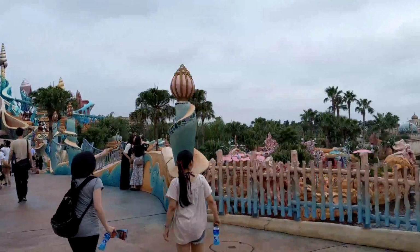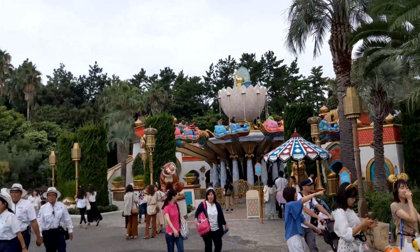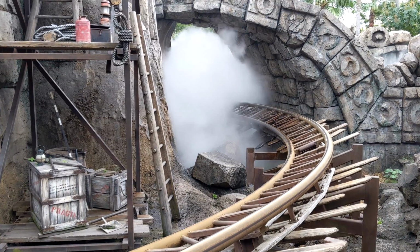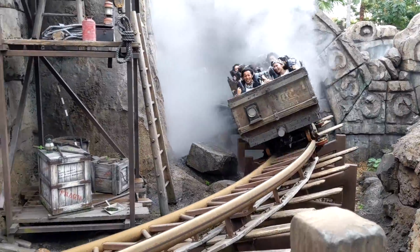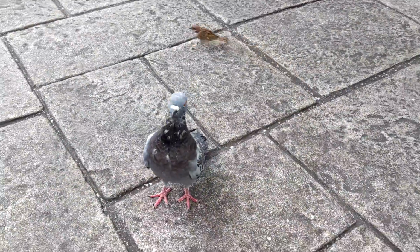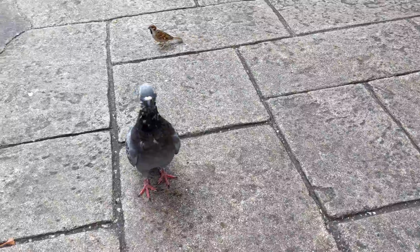And this was like the desert area. There's Raging Spirits right there. That was a little fun coaster. Oh yeah, here I filmed it going into the fog right here. No one really used fast passes at this park. It was weird. We got a fast pass for that ride, and it was literally get on right now. Oh yeah, and I was sitting there filming some pigeons for the cool lulz.